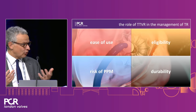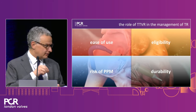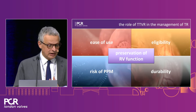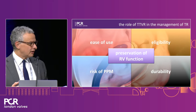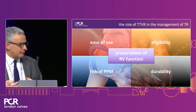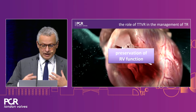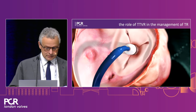No, we care, but honestly, durability is really one of those endpoints which have to be tested against time. And then preservation of RV function. I think that is a central point in the future of TTVR, because I truly believe that we can deal with a degenerated TTVR. I think we can do valve in valve. We can deal with a pacemaker. We can deal with something a little bit more difficult, but we cannot deal with some device which is damaging the RV function. So in my humble opinion, preservation of RV function is a key element for the future of TTVR, and this is my rosy prophecy. Thank you so much.